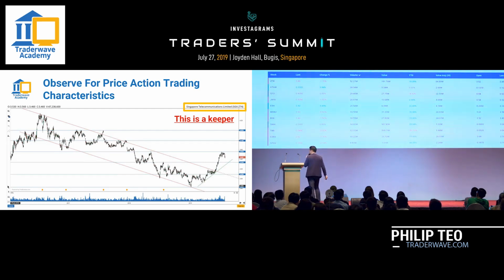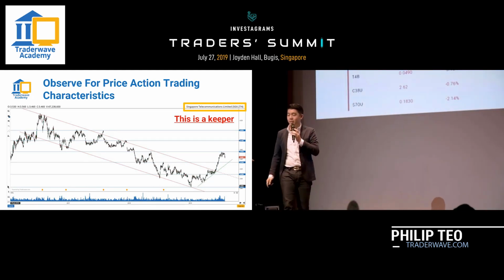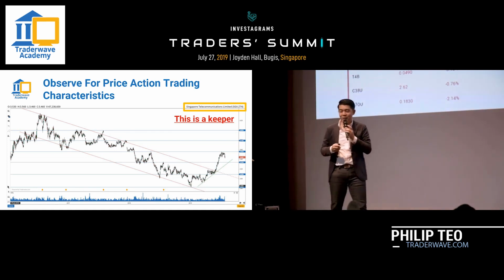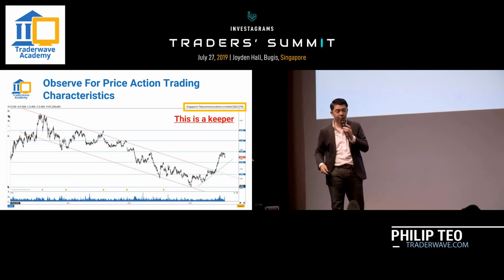Investagram, by the way, can you please provide the name next time so it's easier for us to explain what this stock is? That's a suggestion, okay? Feature edition. So Z74, for those of you who trade the Singapore market, you know that it's actually Singtel, one of the biggest market cap stocks in Singapore.